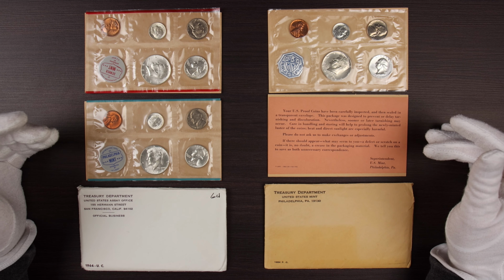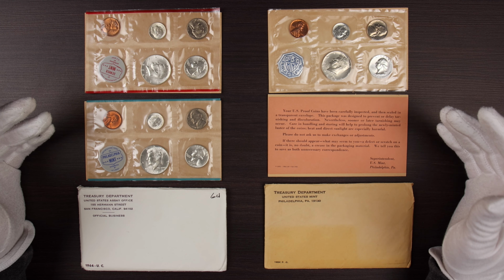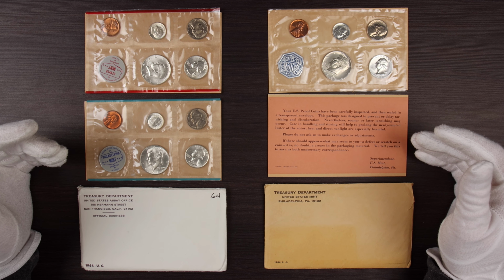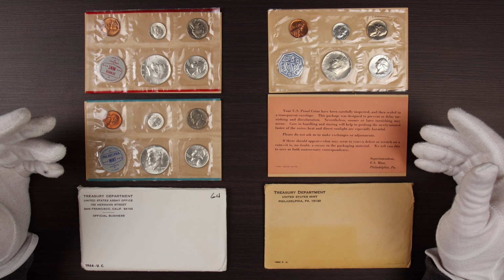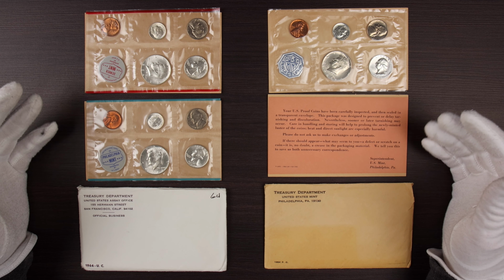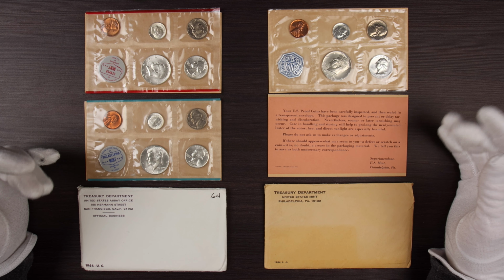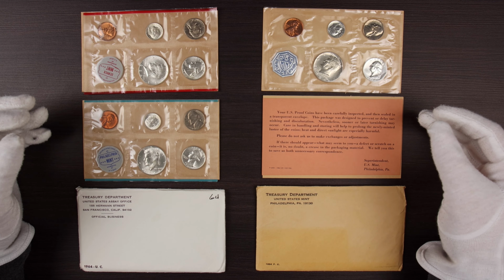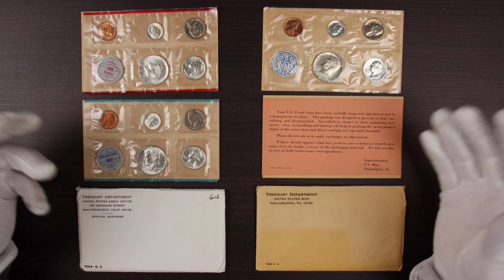And because of many factors, one of which being the rising cost of silver, the U.S. government decided that 1964 would be the last year it would issue circulating 90% silver coinage. Because of this, there was a lot of hoarding of 90% silver coins, mainly dimes, quarters, and half dollars. And so that in turn caused a pretty big coin shortage of circulating coins.